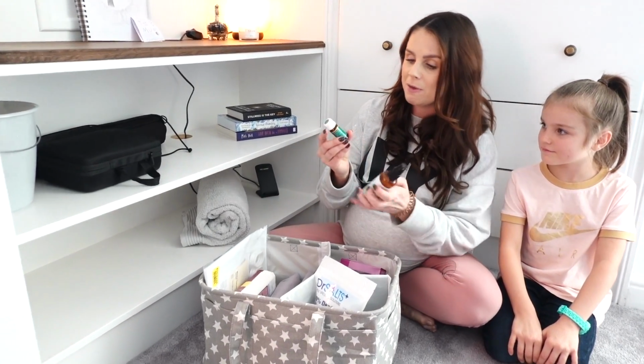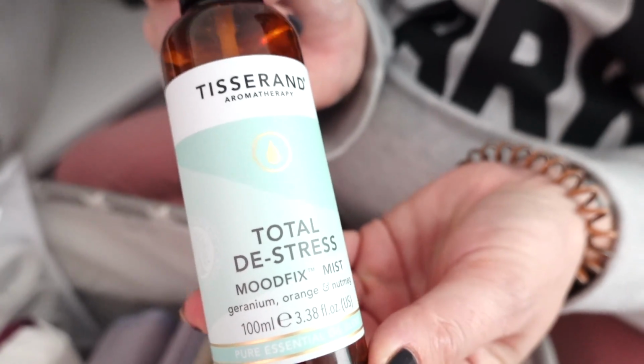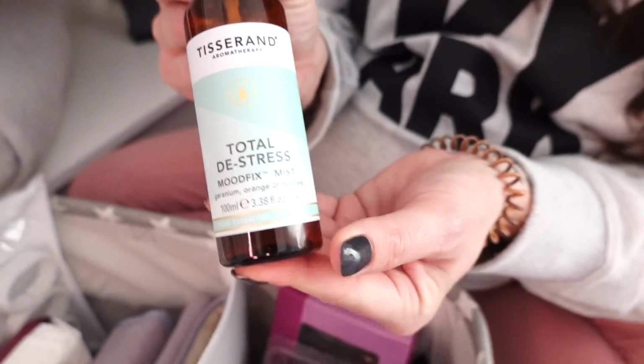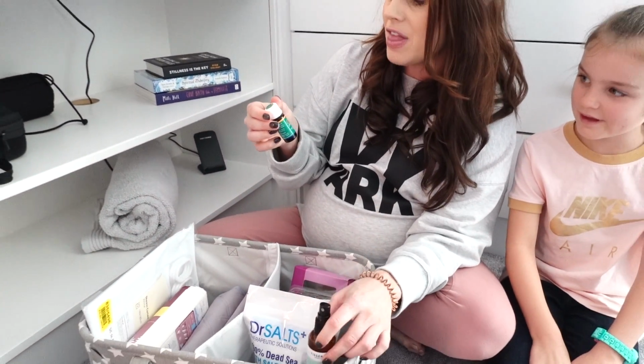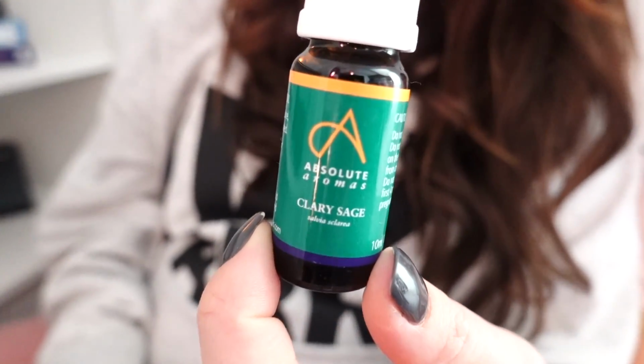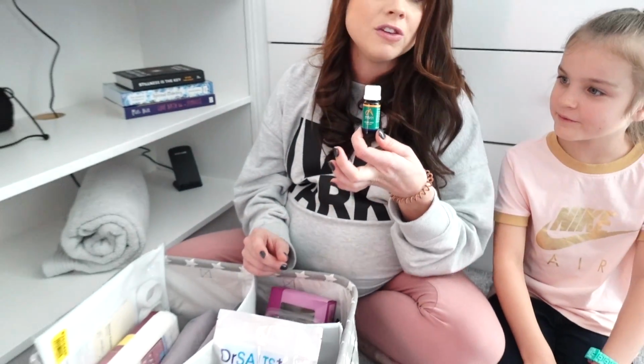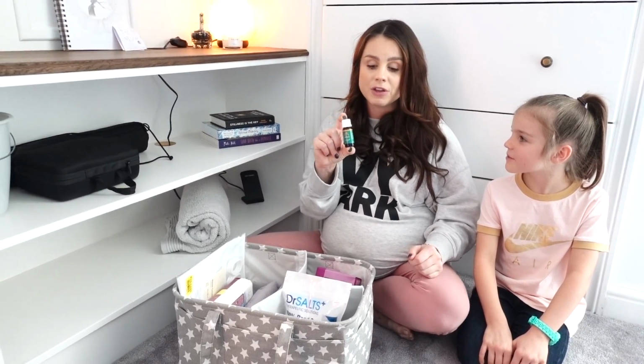I've got some aromatherapy oils here. This is an aromatherapy spray which I spray all around the room. It's really relaxing and really good for getting you in the right mindset. And then I've got some clary sage here as well, which is meant to be nature's gas and air. So perhaps I can sprinkle some of this on a towel or a tissue and breathe it in. It's meant to be really good. It helps the contractions in your cervix to open up.